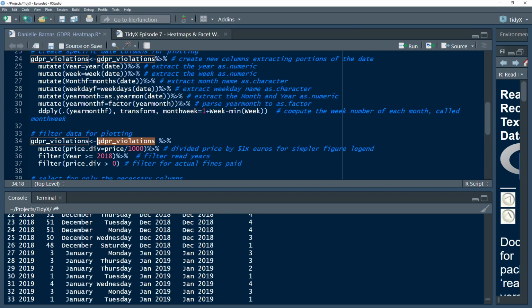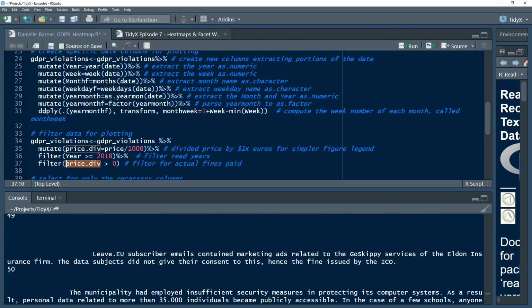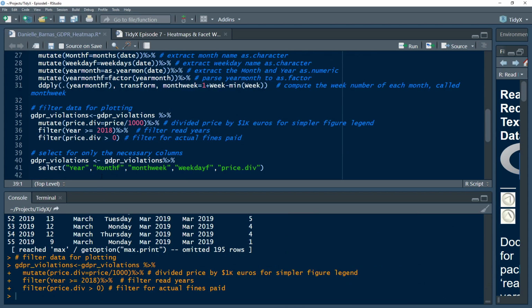All right, so then she takes this data set and divides by 1,000, so she's getting the price in thousands of euros, just to make it simpler for understanding what's going on there. Otherwise, the values can get pretty large. Yeah. Next, she's going to subset or filter to keep only the cases where the year is greater than or equal to 2018. So that's, as we saw in the plot originally. So only years 2018 and newer were kept. Additionally, cases where the actual fine got paid. So I'm guessing there were cases where price div was less than 0, so they didn't pay it, or something like that. So that's interesting to find, or they were paid back.